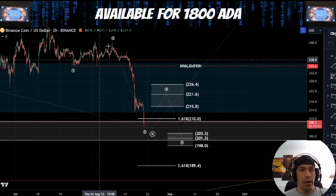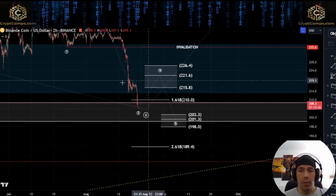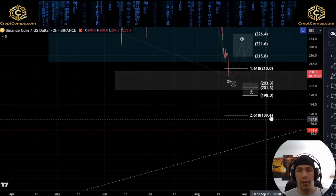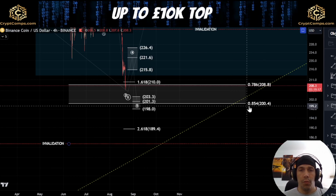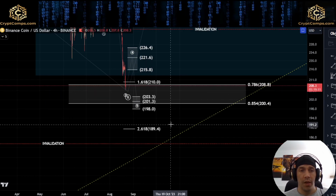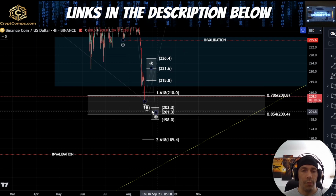There is always potential, like I said, that we could have a little bit more extension within this, but effectively what we'd be looking for with this idea would be completing this 5-wave move to the downside and actually staying above this 183.4 level. Now, if we just zoom out a little bit here, the 0.854 is here at this $200 zone. So I'm going to be keeping an eye on this because this also aligns with our white target box.